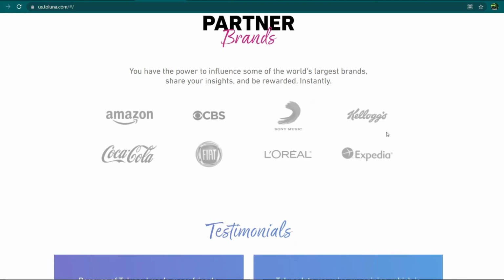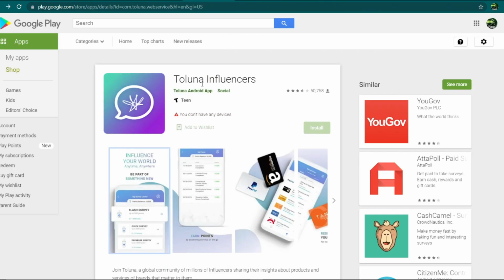As a result, you can put your trust in this one. It's important to note that this second app is available only for individuals who live in the United States. Furthermore, this app is once again available on the App Store and Google Play Store, and this is what it will look like when you attempt to download it.